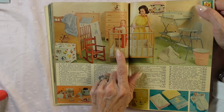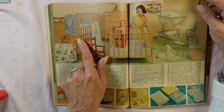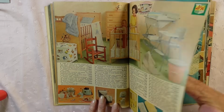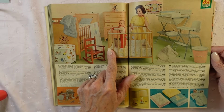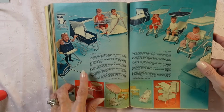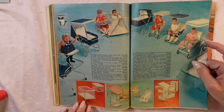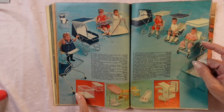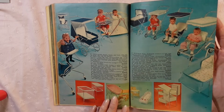No, I'm sorry, that's a playpen. Same thing though. And here's the crib. Okay, so how much for this playpen? 5.5 bucks. Strollers, oh my goodness. These things were so dangerous. These walkers, oh my goodness, they could just go anywhere and fall off stairs, but it was the time.